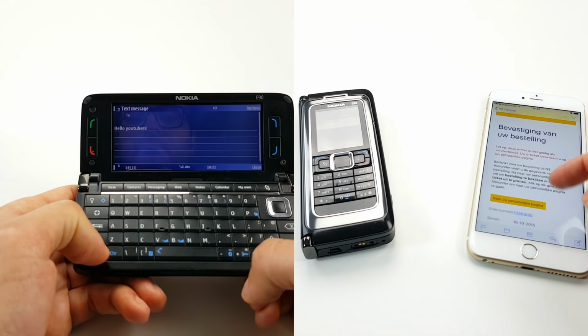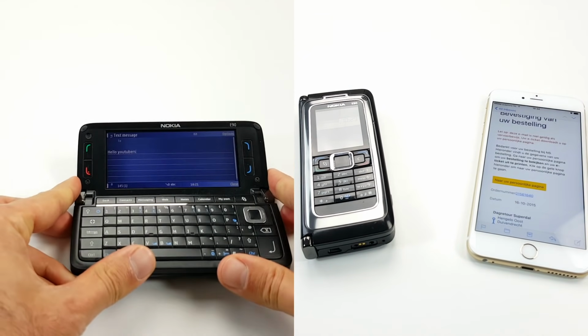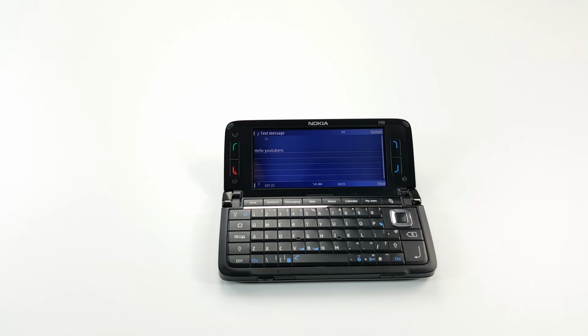So in conclusion, email on the iPhone is far superior, while on the E90 it's almost impossible and frustrating because of the lack of support from email service providers.